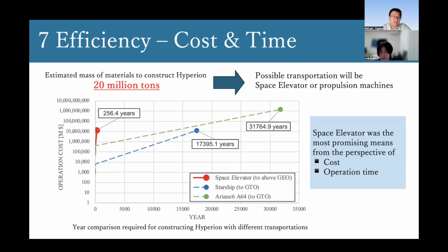The estimated mass of the materials to construct Hyperion is around 20 million tons, so the possible transportation will be a space elevator or propulsion machines. However, as you can see from the graph, if you use propulsion machines, it will take a long time to accomplish the mission. However, we only need 256.4 years if we use a space elevator. Therefore, the space elevator was the most promising means from the perspective of both cost and operation time.